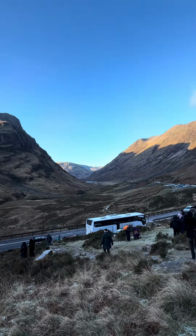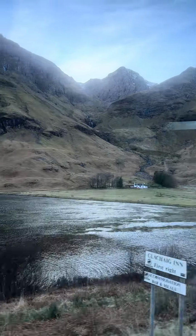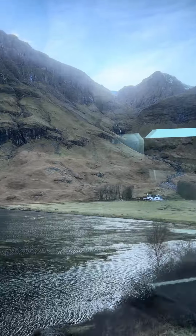Trip around Scotland. And just over to our right is where we pitched our tent, and then in the morning we decided to hike up and go for a wee shower. It was awesome.